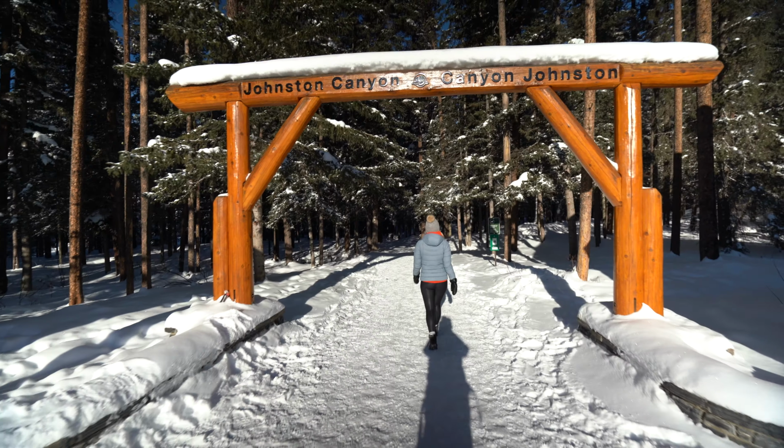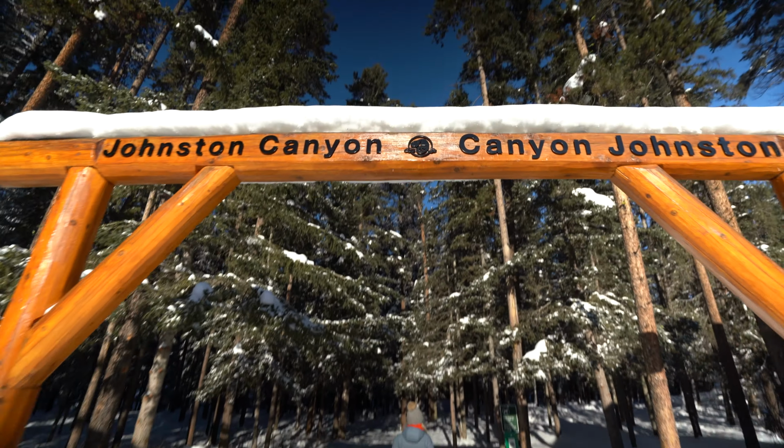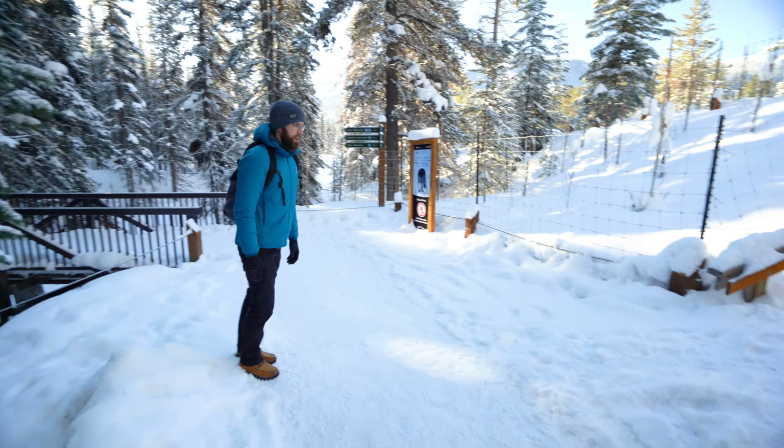Alright, so we just checked out of the Mountain Chalets, and now we are driving down the Bow Valley Parkway. It is cloudy today, which is great news for us, and it is clear and so beautiful out. So we are heading to Johnston Canyon to do a little waterfall hike and check out their bungalows.